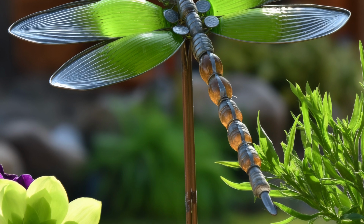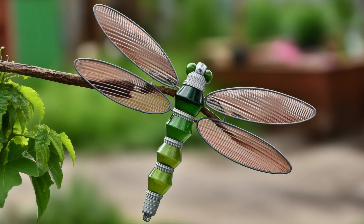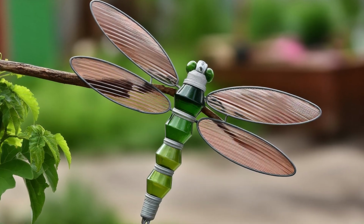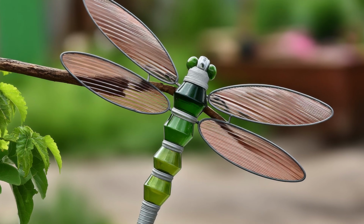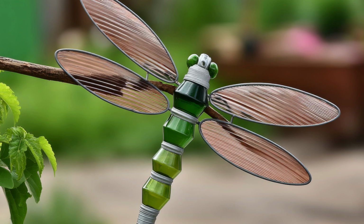More than just a garden ornament, this sculpture is a celebration of transformation. It's about turning plastic waste into something poetic, using creativity to reimagine the ordinary, and letting beauty take wing in even the simplest of forms.